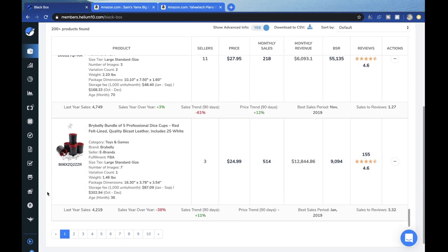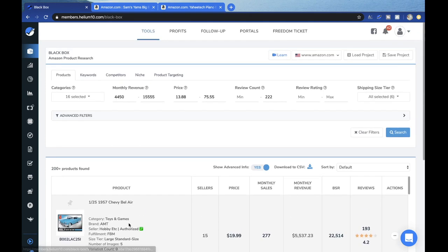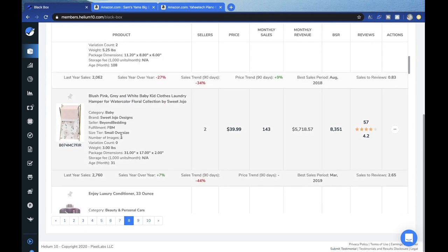So another thing for this method, Helium 10 Black Box or Jungle Scout, the web app, is CLP. I started from page one. So you could try going to page 8, right? Looking at stuff no one else is looking at, go above and beyond and deep, and start looking at some of these products here. Start sifting through some of these.